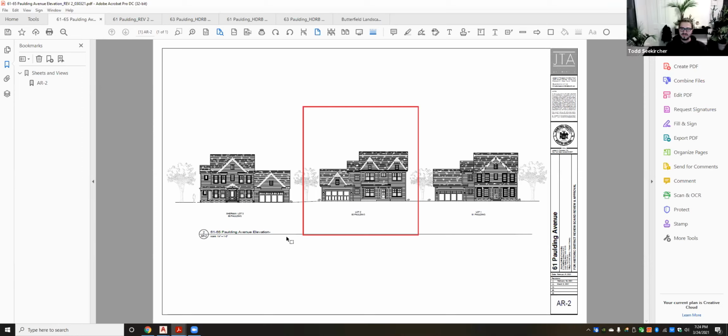Can I ask one question? I don't know if this is the time. I was just wondering if a discussion on the timescale of when these are going to be built is part of this particular part of the meeting or not? There is a requirement that a permit be drawn within 2 years once we have approved the certificate of appropriateness, and there are time limits in which work will be done.